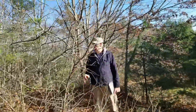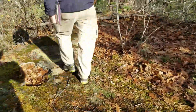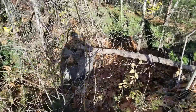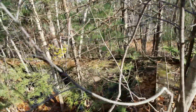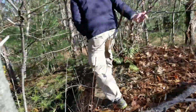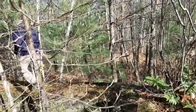So now, this is the hospital. See, here's the foundation. And it's double. Here's the building, and this is the building. They had pipes going around. I mean, you can probably see this. Oh, it only goes.